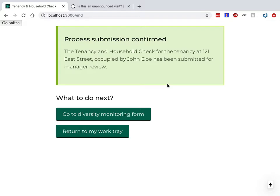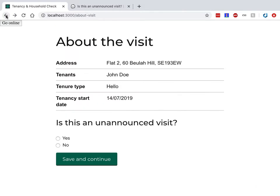I think a very important thing to note here is the amount of time it took us to build this. Using the current system, we built this very quickly, and going forward it should be very, very fast to build out new processes. So we've decided that we're going to quickly build something in the demo to prove how straightforward it is.